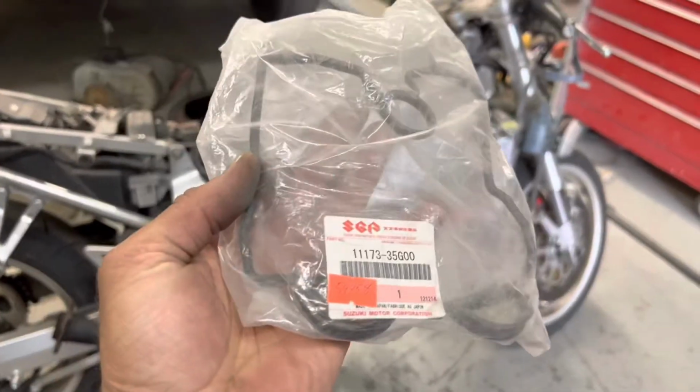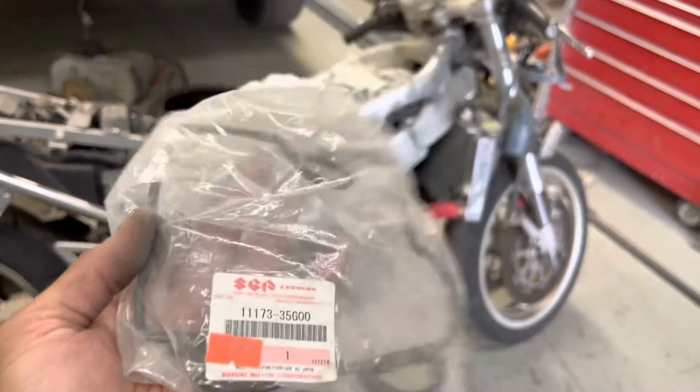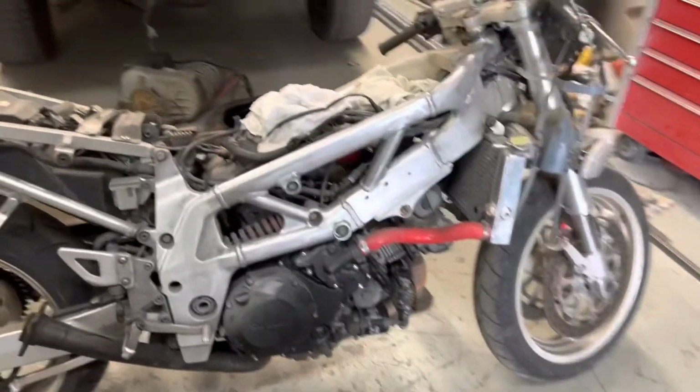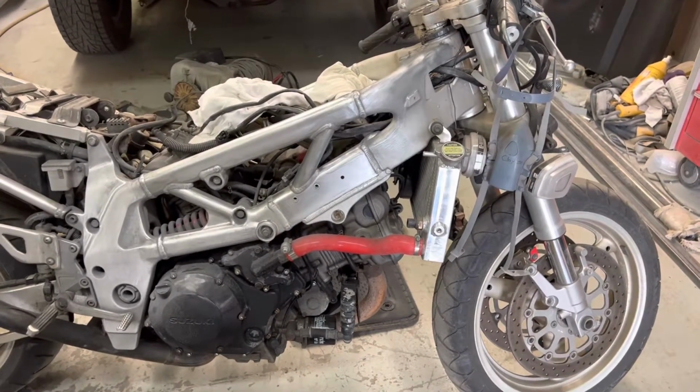I had a gasket sitting around for a lot of years. I just found it the other day for a 2004 SV1000. A company sent me the wrong gasket, so I just kept it. Never thought I would use it, and the front valve cover gasket is leaking, so I think it actually fits this thing.